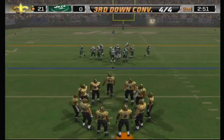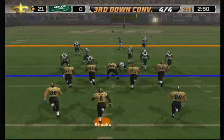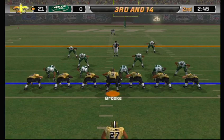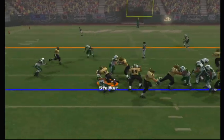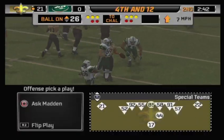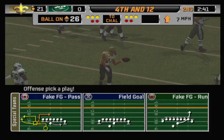They have to get it past the 14 to convert for the first down. The Jets with a four-man front. Hand it off to the back. Abraham is there for the 10 with the carry. Gain of 2 on the play.